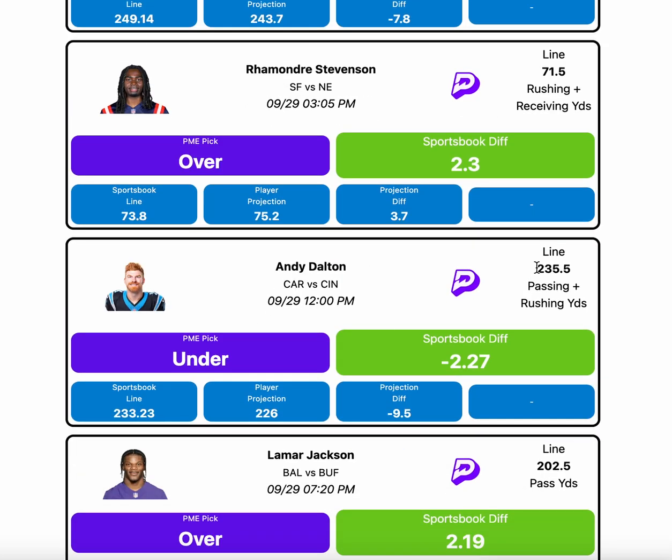Andy Dalton under 235.5 passing plus rushing yards at a minus 2.27. Other sportsbooks on average have this at 233.2. We have his player projection at 226, a minus 9.5. So definitely like the under on Andy Dalton's spot.